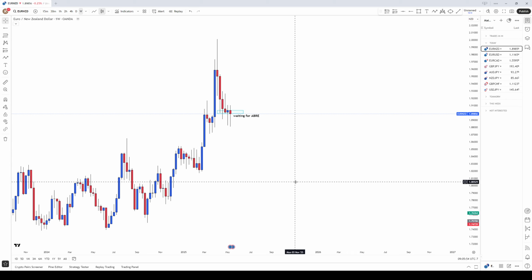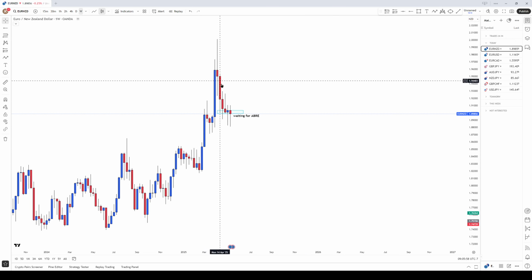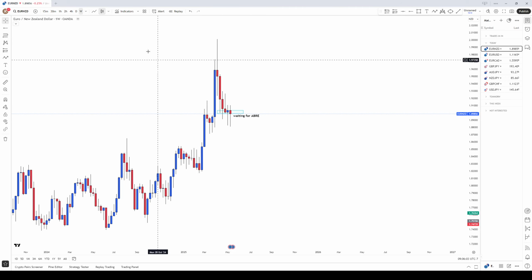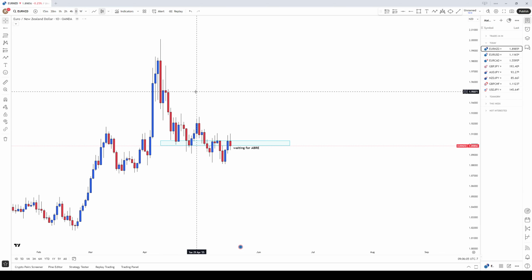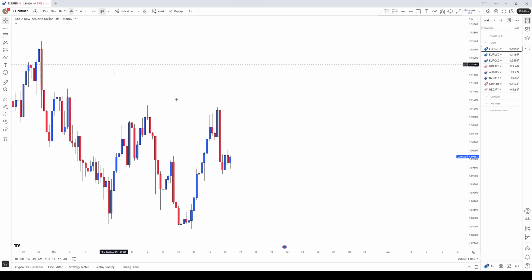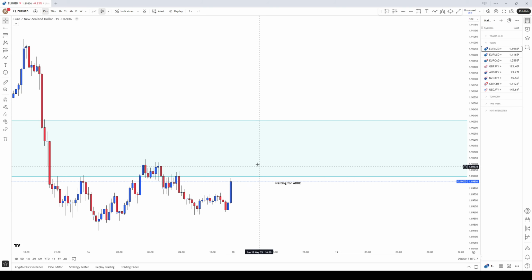So, for our first pair, we have EURNZD. Weekly is bullish on the pullback. I believe we're going to continue pulling back and maybe even shift because the daily is bearish. So, daily shifted bearish, and then we pulled back to this area of interest. And the 4 hour shifted bearish, and we're on the pullback. And on that pullback, I'm just looking for my accumulation break, retest, engulfing.